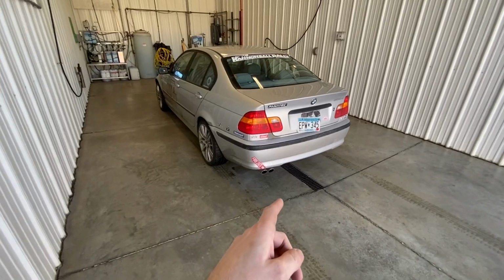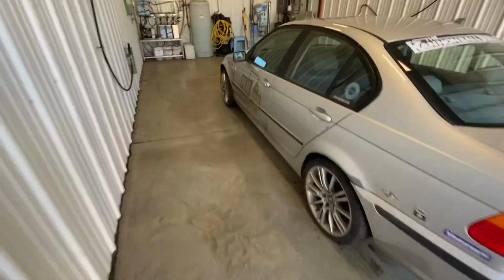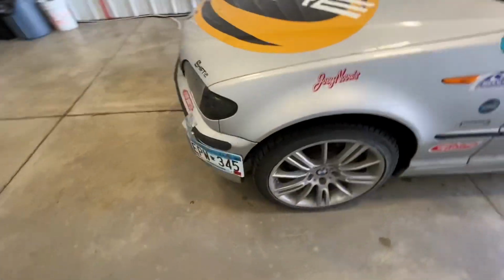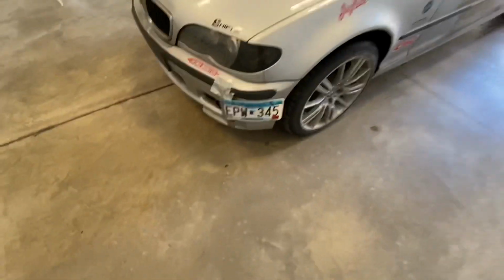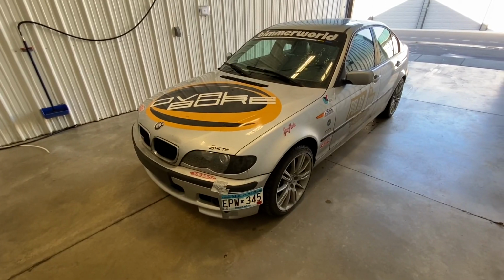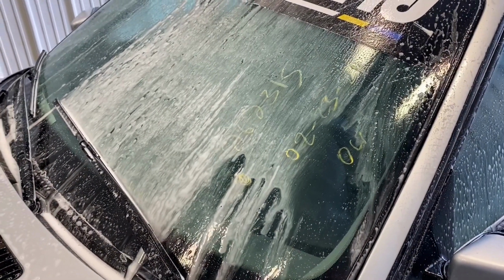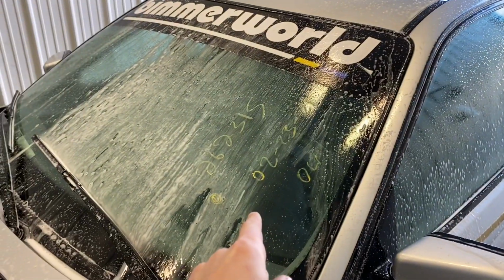I bought a new OE license plate holder for the back, and the front is even better. Somebody duct taped it and screwed it through the bumper. This is some real handiwork here, guys. So anyway, I'm going to wash it, and let's see what we can do. This paint pen that they use at the impound is pretty tough stuff, so I'm going to get the floor squeegee, see if I can get it off with that.